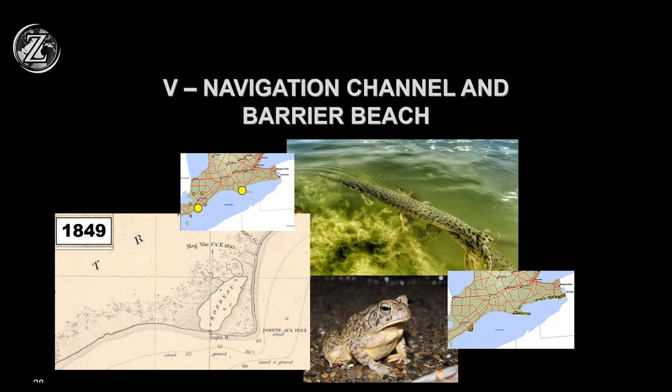I want to just talk about the navigation channel on the Barrier Beach. So the Rondo Bay area in the 1800s, the whole thing was a marsh. Incredibly important area for some endangered species like the spotted gar and Fowler's toad, only found in a few places along the North Shore, including this area. And it's in a lot of trouble.